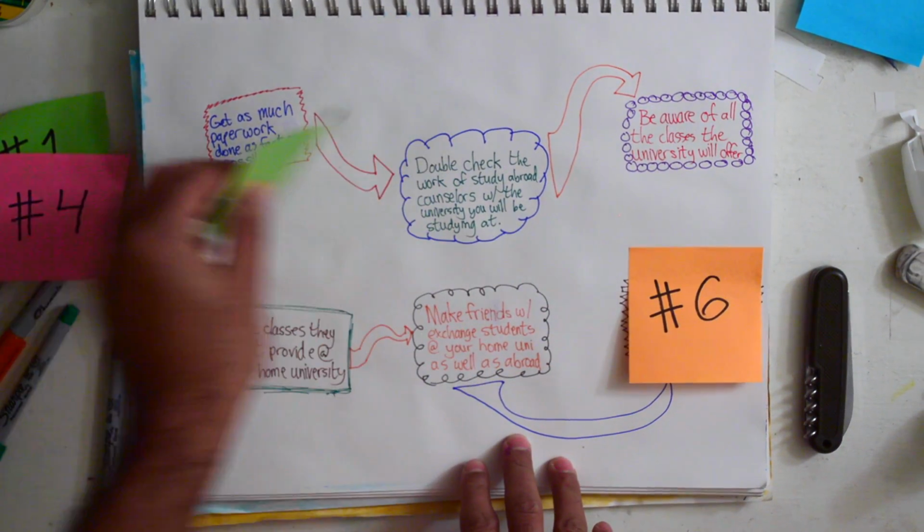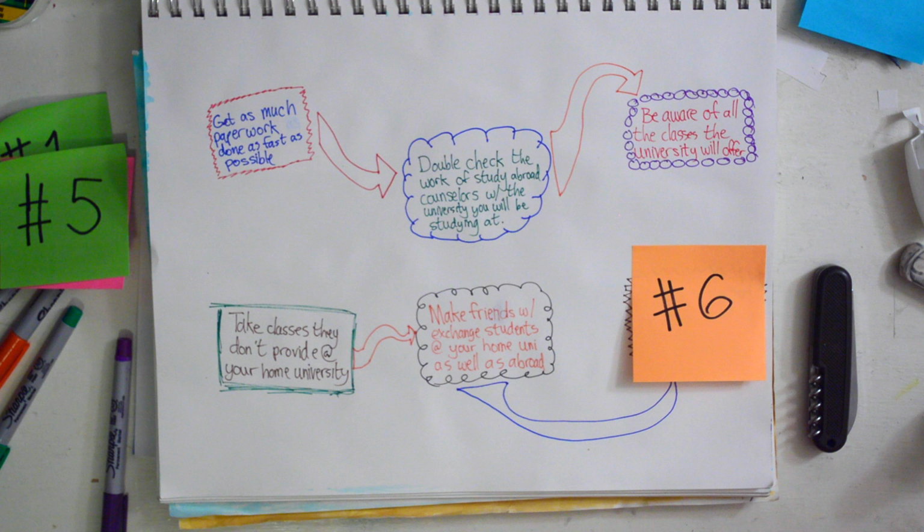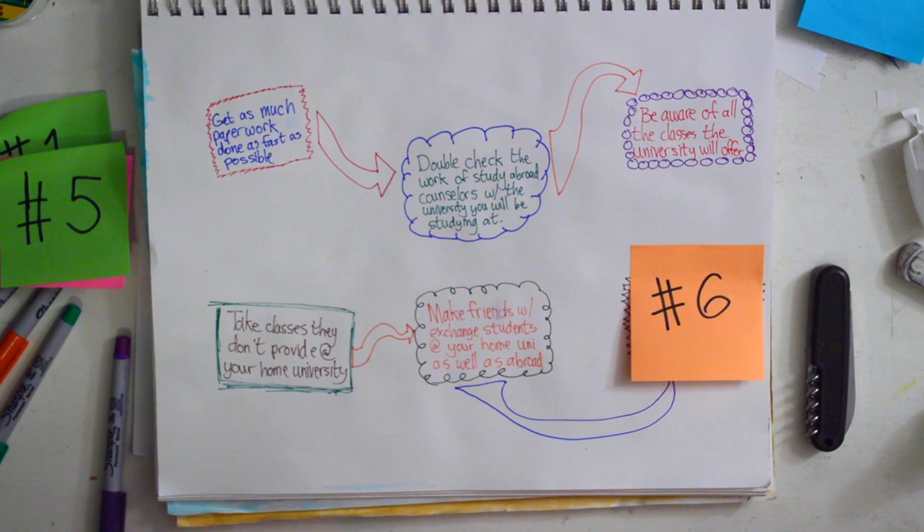Fifth, make friends with study abroad students at your home university, as well as when you study abroad, obviously. This way you kind of create a network of people that you can visit when you go study abroad, that can help you out with different local areas if you happen to be studying abroad where they do. They can help you find housing, they can make suggestions for you, they can kind of be your boots on the ground, so to speak. And it's just a great way to make a bigger network basically for when you travel, so you can travel with people or visit people where they live, and it's free, so you might as well.